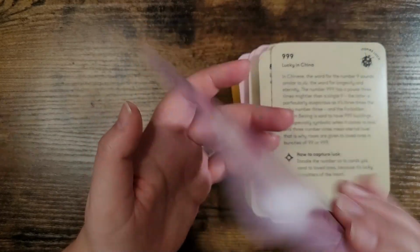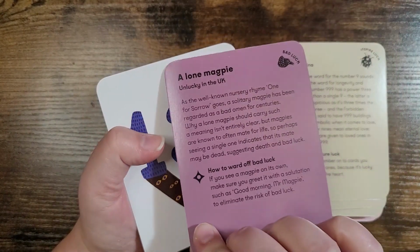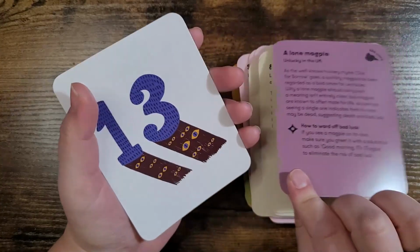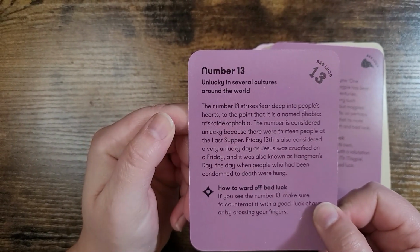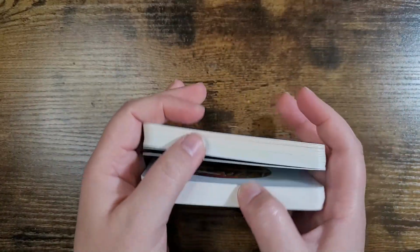Okay, so these are the 2 bad luck cards. So we have a magpie, a lone magpie, unlucky in the UK, and then the number 13, unlucky in several cultures from around the world. Okay, so let's see how it shuffles.